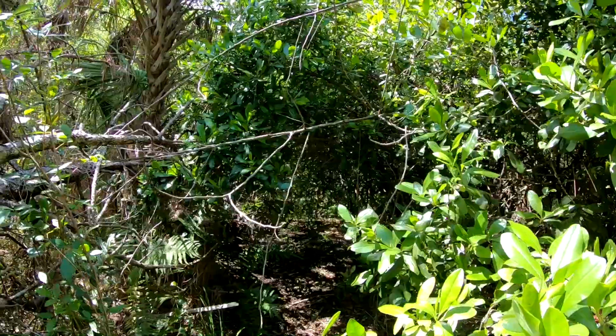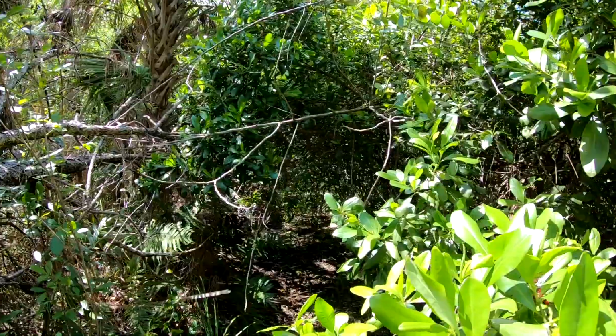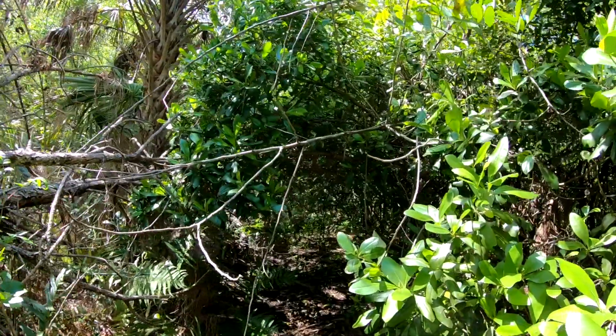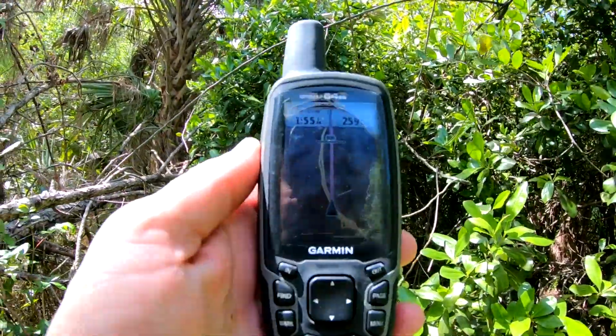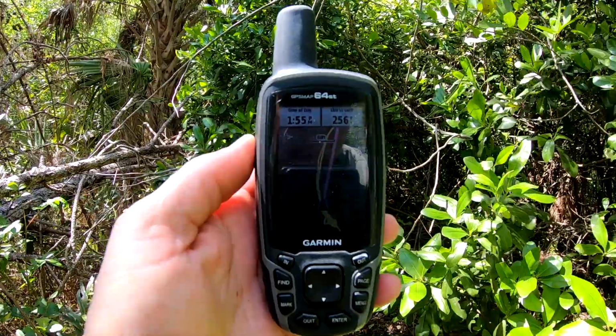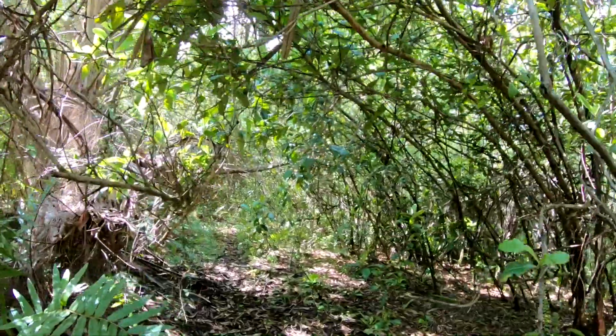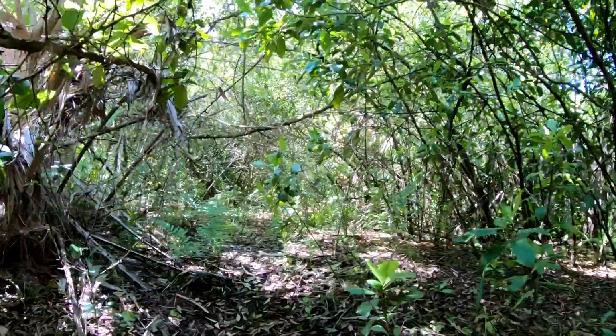This is probably the most highly trafficked bear trail in the entire state of Florida. I'm getting nervous. This camera is 256 feet in here. Oh, heads up, bears, coming in.